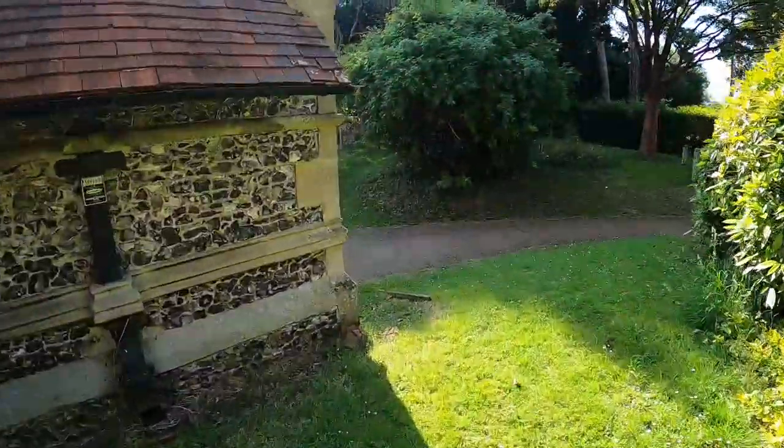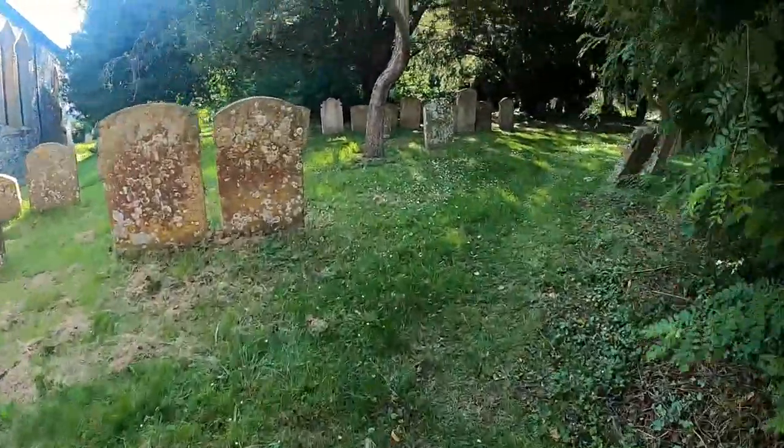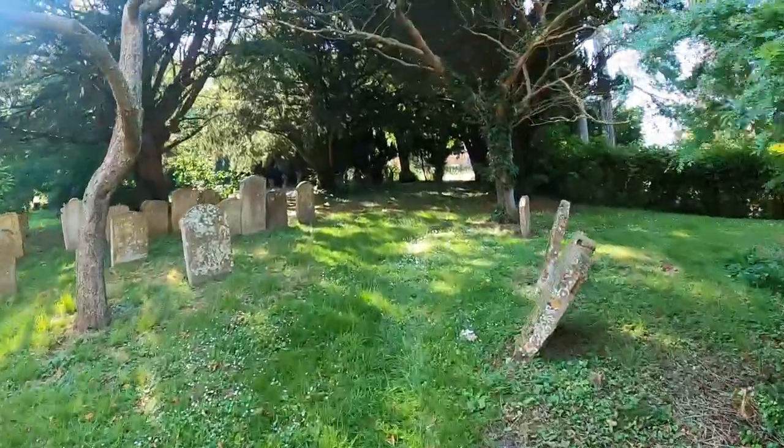Right, I've got a quick slurp of my tea because it's getting cold, and then I'll pop inside this wooded area here.